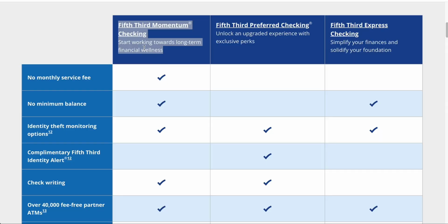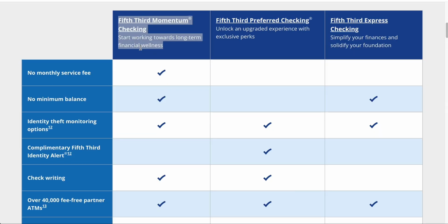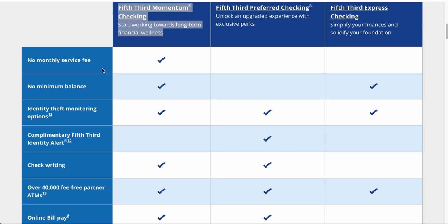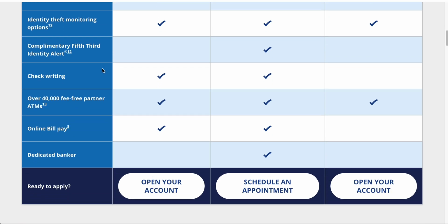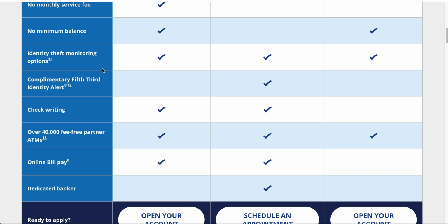And here's some more information, basically a checklist right here. You want to look at the first column. That's the Momentum checking account that this bonus offer is for. So as you see, no monthly service fee, no minimum balance, identity theft monitoring options, check writing, over 40,000 fee-free partner ATMs, online bill pay. So pretty standard online checking account with some physical features as well, with the ATMs and the branches.